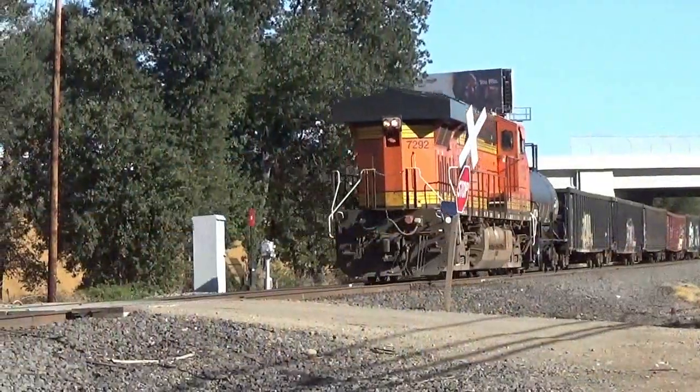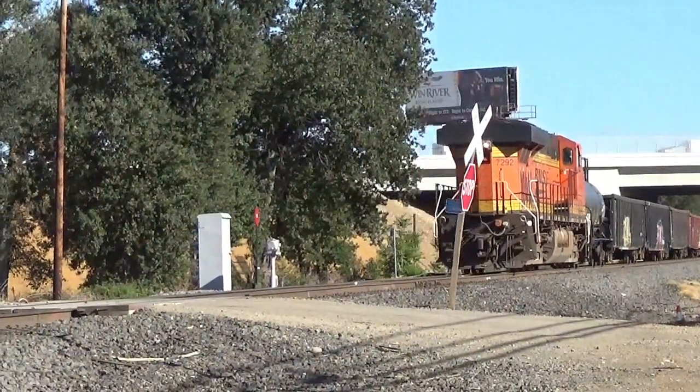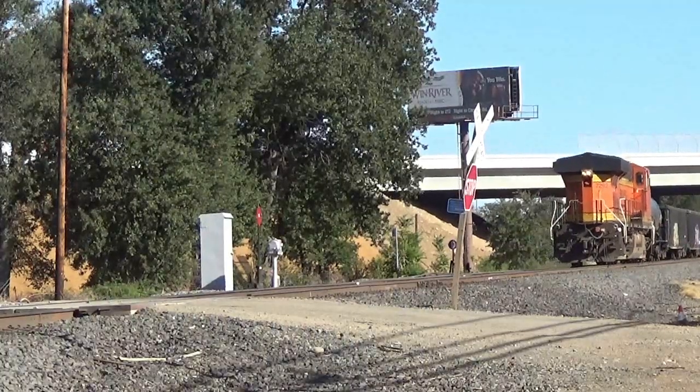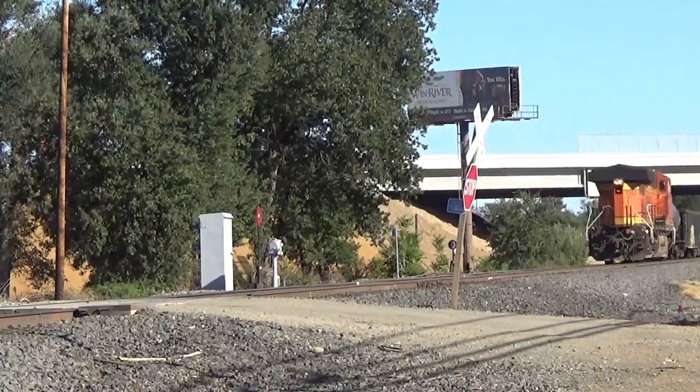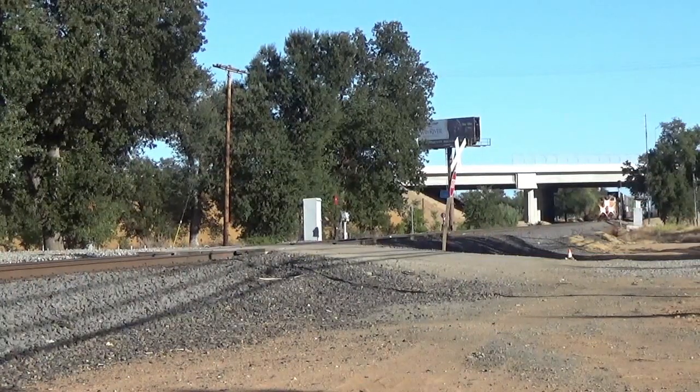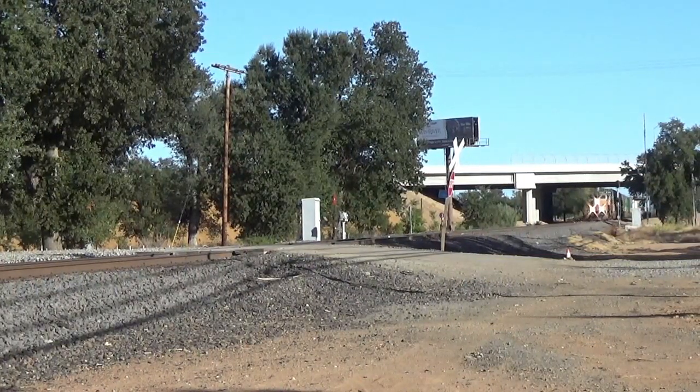Once the BNSF train had passed us, he was put into a siding, and for good reason. A very important train is coming northbound, and the dispatcher is getting all other trains out of its way. It's the highest priority freight train on the Valley Sub, and is known simply as the Hot Z. And boy, does this train sure put on a show.